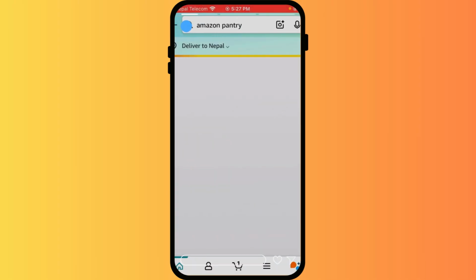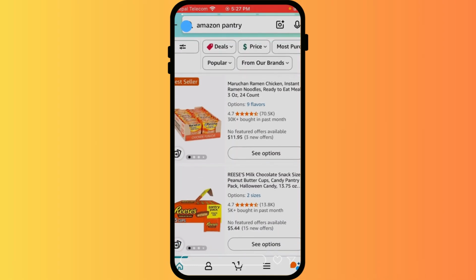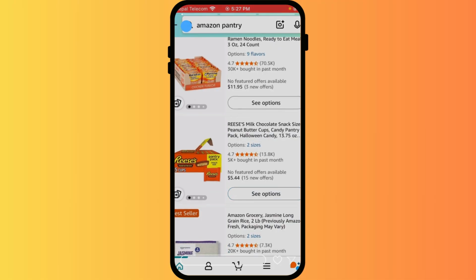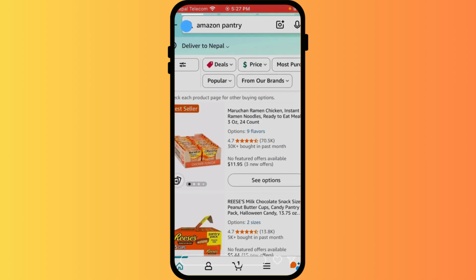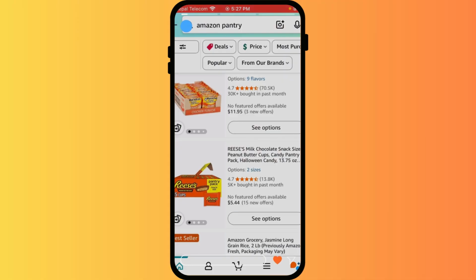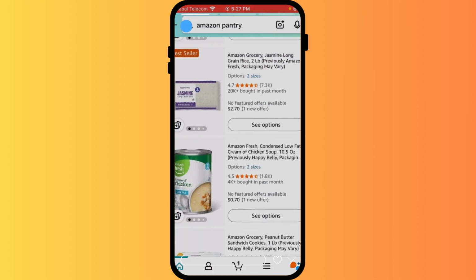You'll see a variety of pantry items like snacks, beverages, canned goods, and more. You should know that Amazon Pantry is for Prime members only. If you're not a Prime member, you can't shop on Amazon Pantry. If you're a Prime member, you can get free shipping on all orders over a certain amount. It's a great way to stock up on essentials.